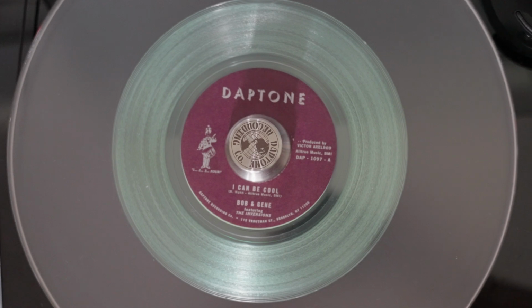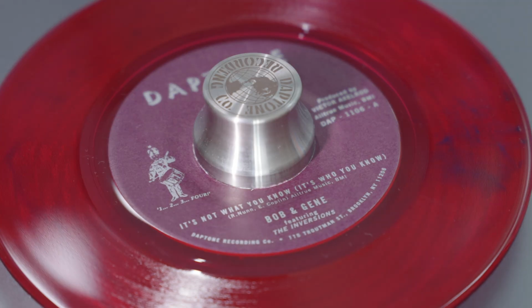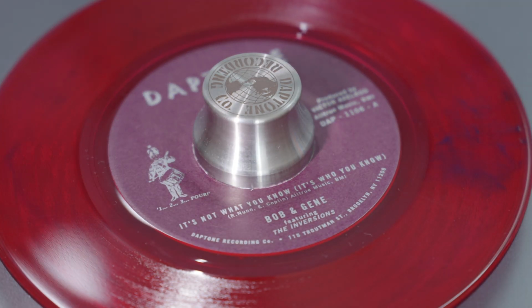This one here is one of my favorites of all time. Along with this one, I'm a stickler for Coke Bottle Green. But this one here is, it's not what you know, it's who you know. And this is on a clear red vinyl with like purple highlights. And what's great is they've gone back to some of these old soul records like Bob and Gene.